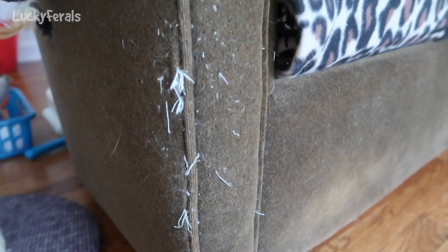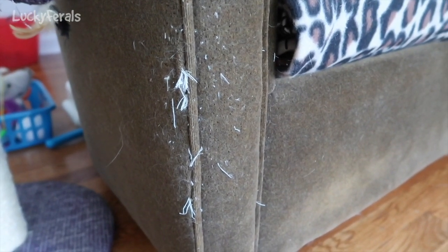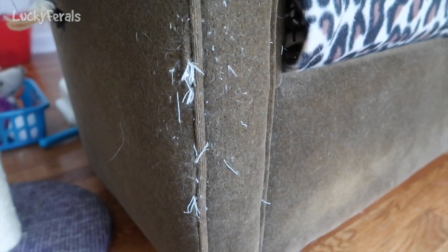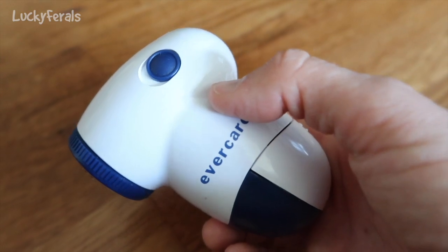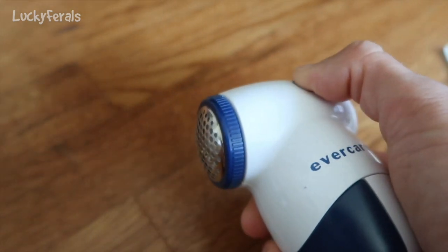it. So what I'm going to do is I'm going to clean this up, and then I'm going to put some sticky paws on it, because those tend to work pretty good. This is a fabric shaver that I have. So the first thing I'm going to do is shave down what I can on this fabric. So you just turn it on.